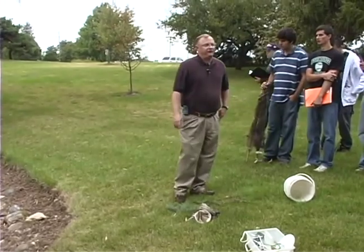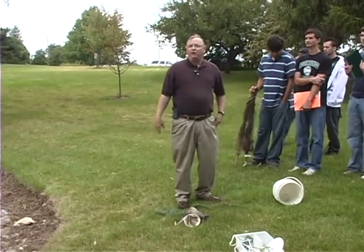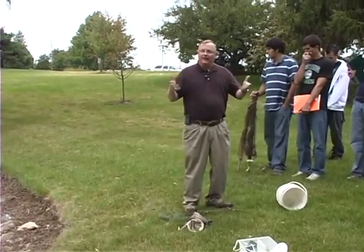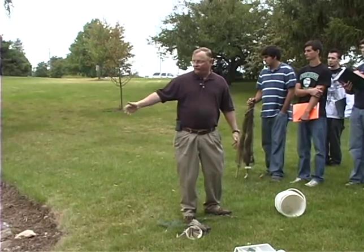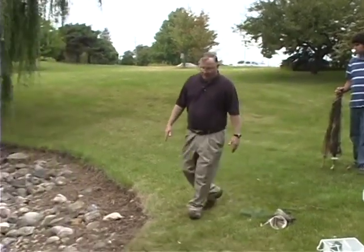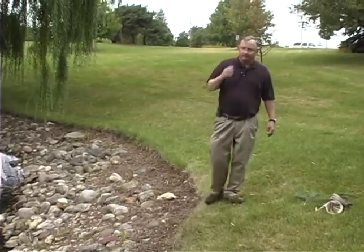Okay, so this is a retention pond, and when you drive into the campus, you can take a look at it to find out how wet it has been. This will be a good indicator for you. We had a very dry August, and you can see these stones go pretty far down, but the maximum capacity comes up to about this point right here.